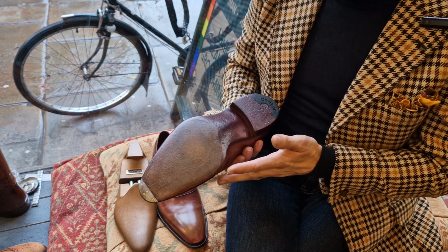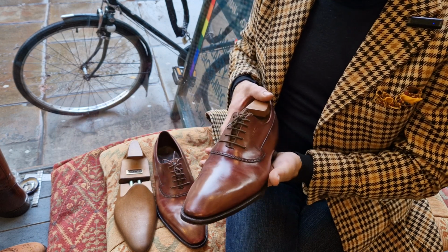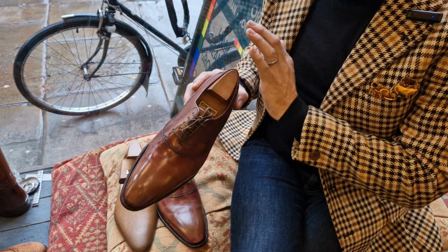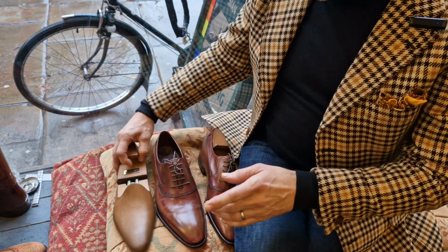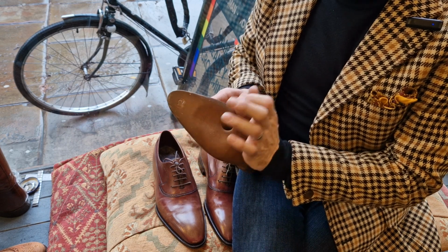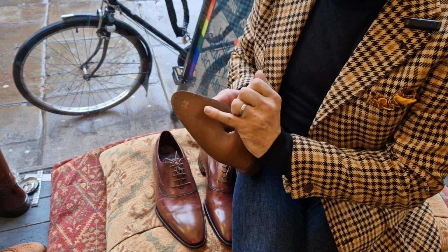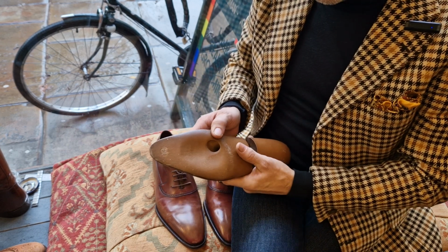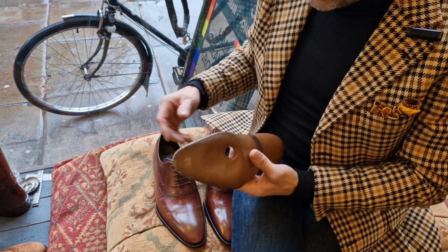They're around about UK size 11. They've got trees fitting in them. They're extremely tight. The trees do read. They're printed with 12. But that's not UK 12. These are French, and the French always go one size up a little bit like in American. If these were UK, that'd be an 11.